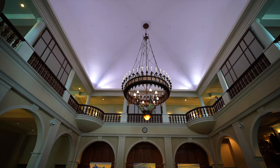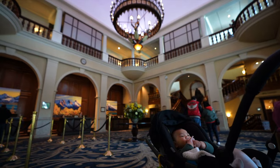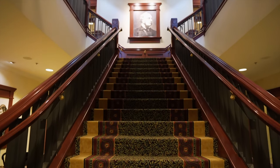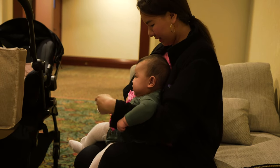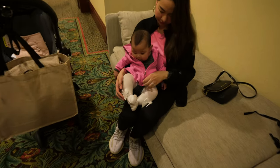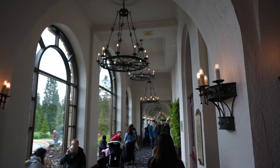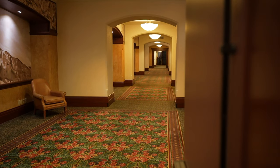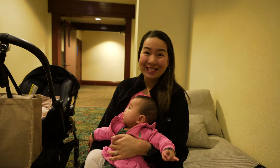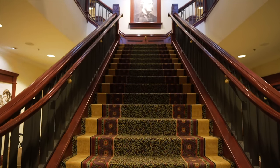There's also some indoor options here in Lake Louise. That's why right now we're just enjoying Fairmont Chateau Lake Louise. A little bit busy at the Fairmont lobby. Good thing they have this nice quiet area where we can breastfeed Skylar. Seems like it's so big, there's a lot of nice and quiet area if you just go around.